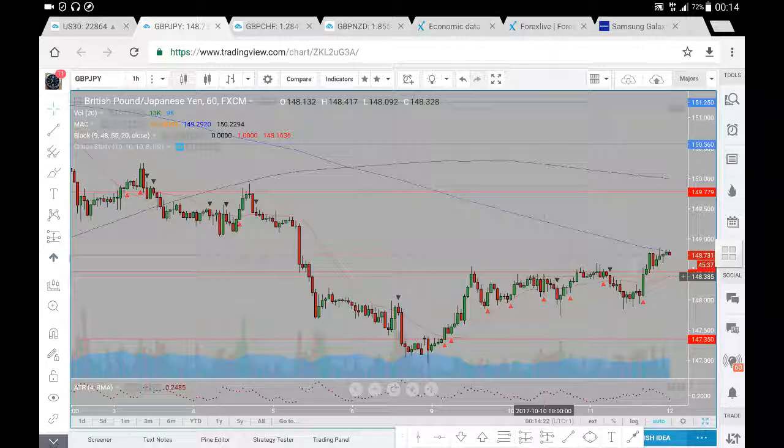148.46 being, on the higher time frames, the height of the previous range before we broke out to the upside in September. Now we have sold off quite a bit from 151.25 if I remember correctly. I'll be looking at that on the higher time frames. We did retrace quite a bit, but we have found support and prices are being brought back up.